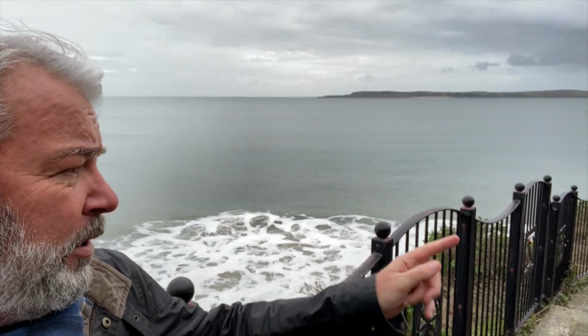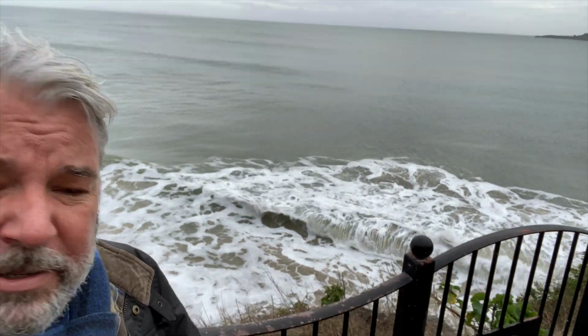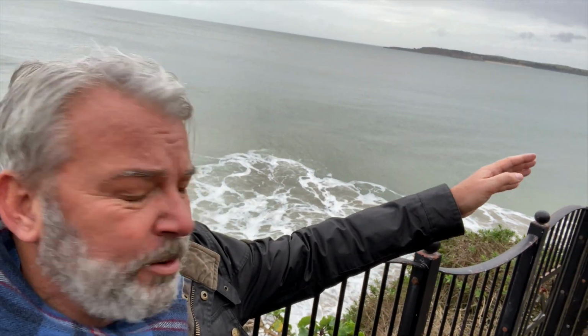So that's Caldey Island, and we're on South Beach, but the tide's in. But when the tide goes out, this beach is about 1.5 miles long all the way heading west. I think from here you can get a better view of South Beach, even though the tide's in. It stretches 1.5 miles from the town all the way over to the point over there.